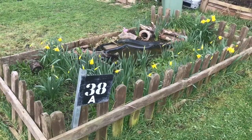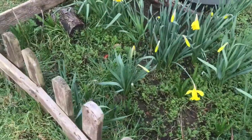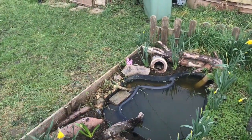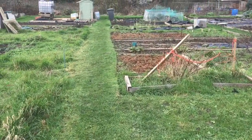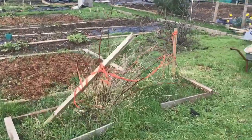So just a quick look. This is my pond and my daffodils and my hyacinths coming out, still only one there. Well, that's all looking good. The grass cut, the edges trimmed. Still want to get rid of this.